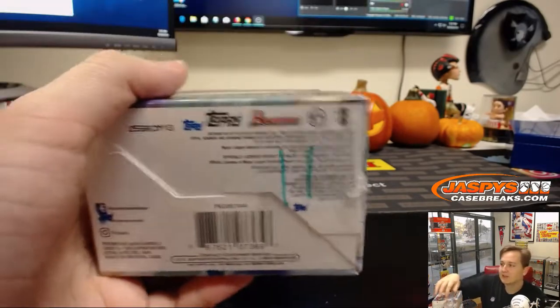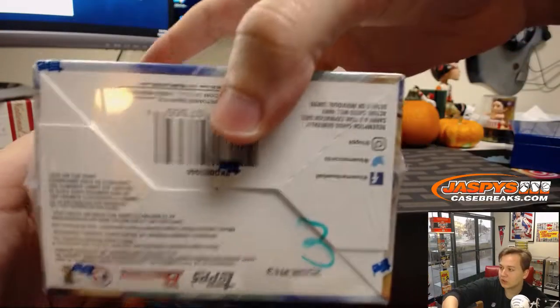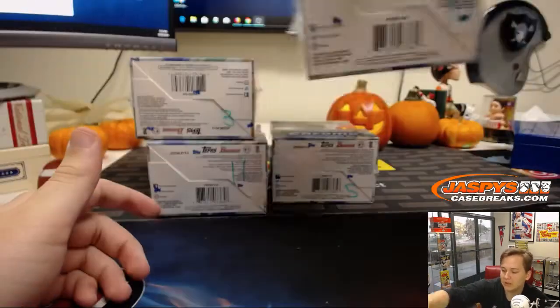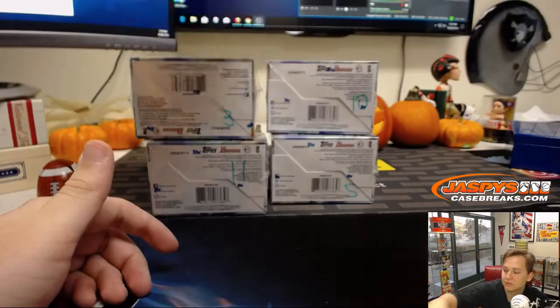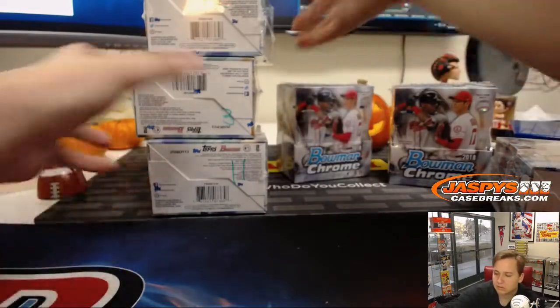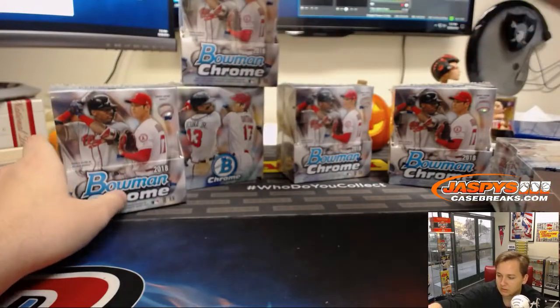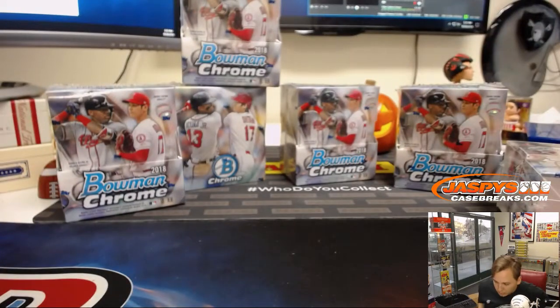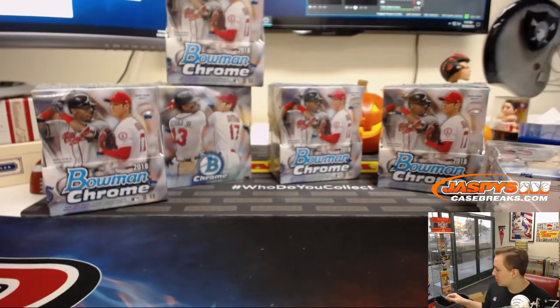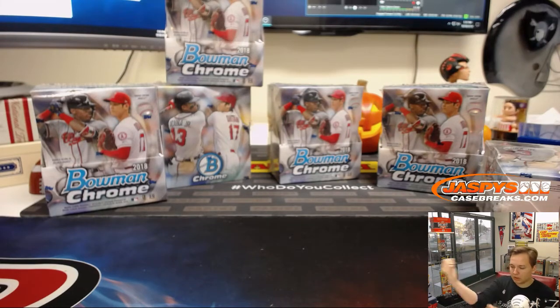So we got box 11, box 5, box 3, 10, 12, and 4. So we'll start with box 4. The 6 other boxes in the case will be for break number 2, which already ended. Appreciate everyone getting in. And good luck, all cards ship. All numbered cards or autographs are top loaded. So here we go, good luck.